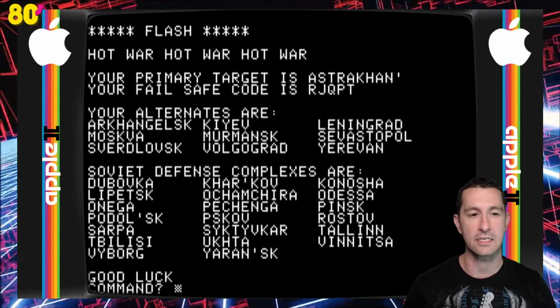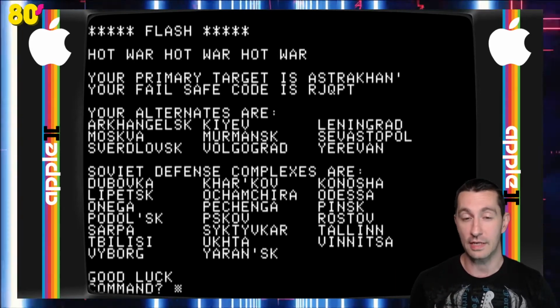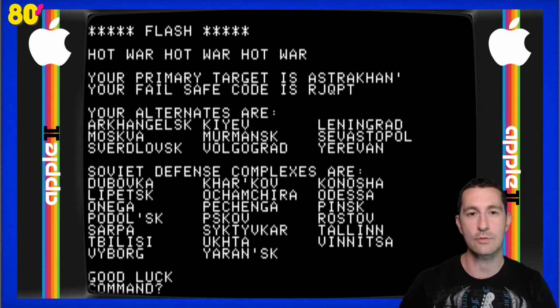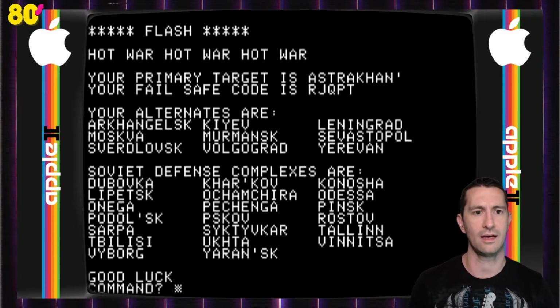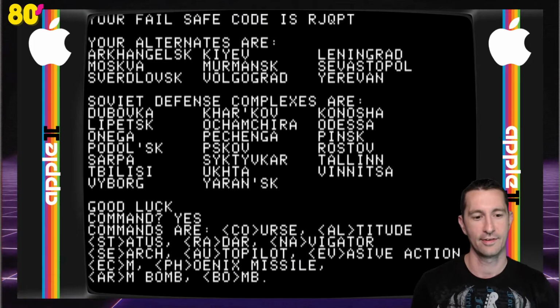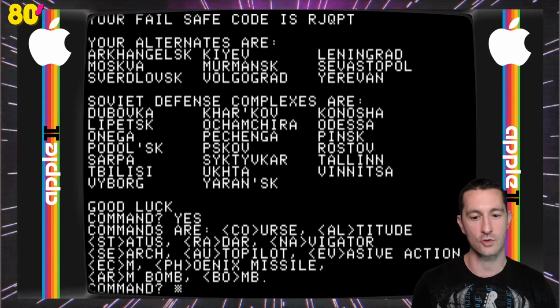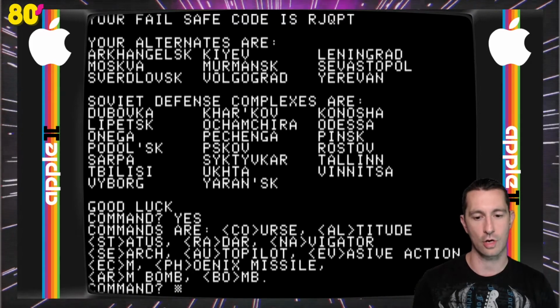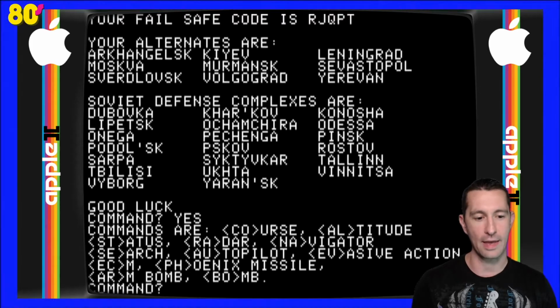So it is a text-based bombing game, not an action or view game. We've seen a flight simulator game on the home computer, so this would be a slight step down. So command, we don't have a manual, so I don't know the commands. What happens if I type yes? Oh, here we go. Thank you, game. The commands are course, altitude, status, radar, navigator, search, autopilot, evasive action, Phoenix missile, arm the bomb, and then bomb.